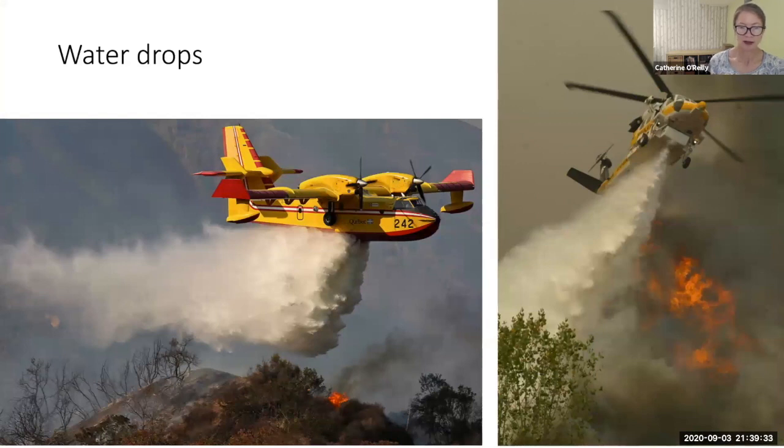Other specially designed planes and helicopters can drop just water. Some of these can refill using hoses or buckets from nearby water sources, such as lakes or swimming pools, so that they don't actually have to return all the way to the airport. The helicopter on the right here was just purchased by San Diego to start replacing some of its helicopters for firefighting, and it cost $20 million.